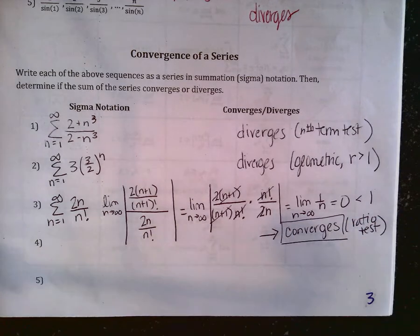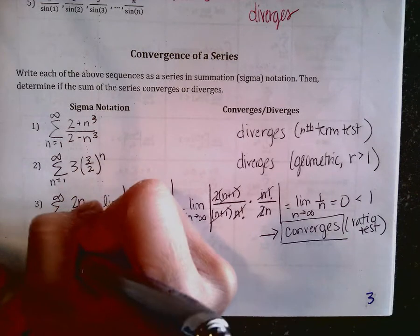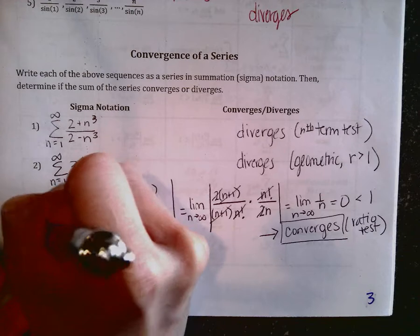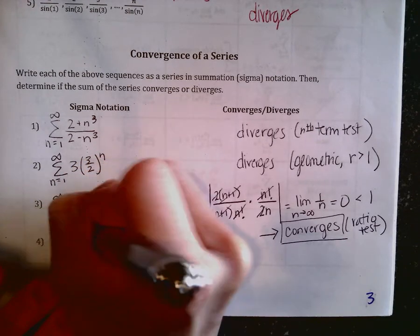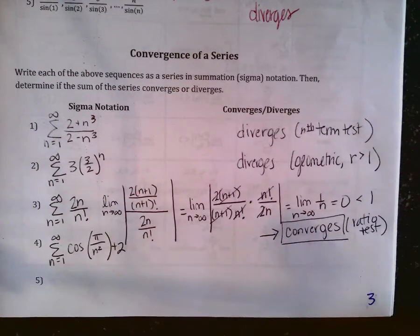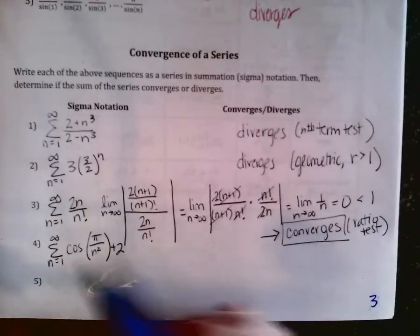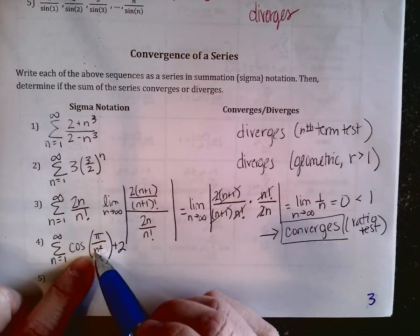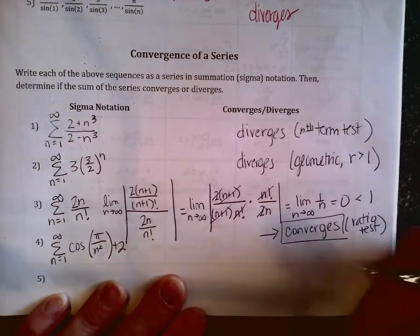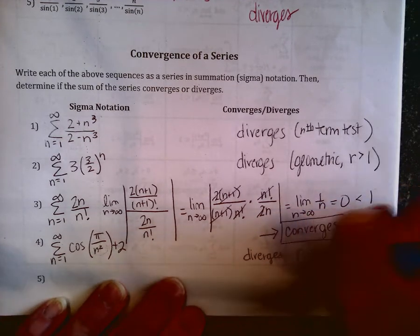So it took up kind of a lot of space there, but that's okay. And then number 4 is the sum from n equals 1 to infinity of the cosine of pi over n squared plus 2. Well, we said that the sequence converges to 3, because as n goes to infinity, cosine of 0 is 1, and 1 plus 2 is 3. So this fails the nth term test. So it diverges.